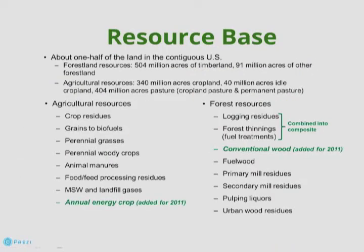Resource base, we're looking at about 500 million acres of timberland and about 90 million acres of additional forest land in the report. Federal is teased out, so you can look at it with and without federal forest land. And it also includes agricultural resources, so about 340 million acres of cropland, 40 million acres of idle cropland, and also about 400 million acres of pasture.